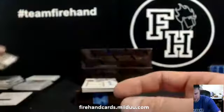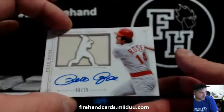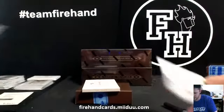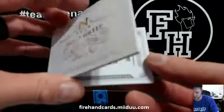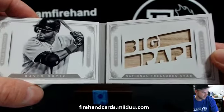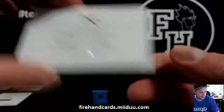And the final hit going to the Reds. Jersey autograph, Pete Rose. Well, not the final hit. We got a book still. Sorry. Double SG in the Reds. 6 of 25. Player die cut, material autograph, numbered 8 out of 25. Big Poppy. David Ortiz says Big Poppy on there. Nickname bat. One of the Red Sox, Tasty 814. Tasty.